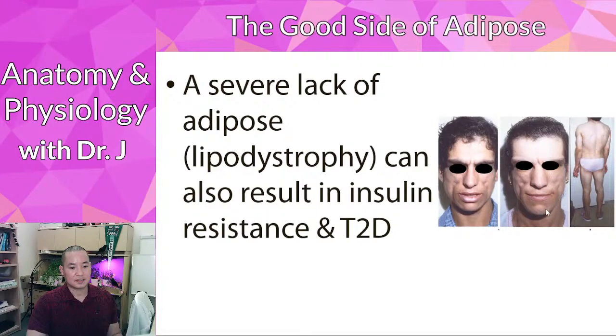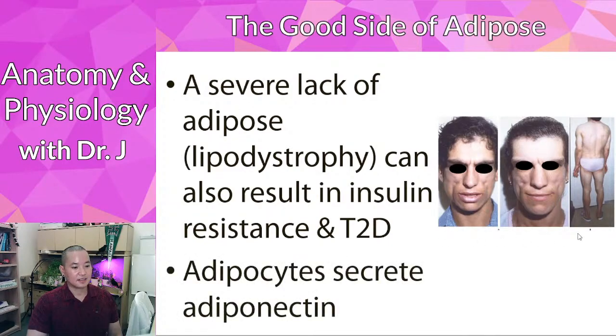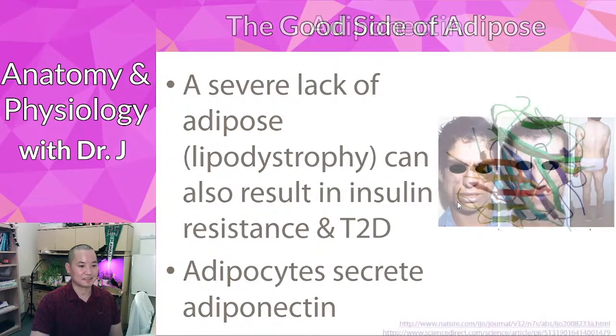And it's not just on the body; this was also a cosmetic issue we saw, where they have a lack of adipose in their cheeks. This is why the cheeks in this individual look very sunken, because they don't have the adipose that's normally there. Adipocytes also secrete adiponectin. And this is where I give one point to OpenStax, because OpenStax has one paragraph and they do mention adiponectin. Marchini doesn't really talk about adipose as an endocrine organ.